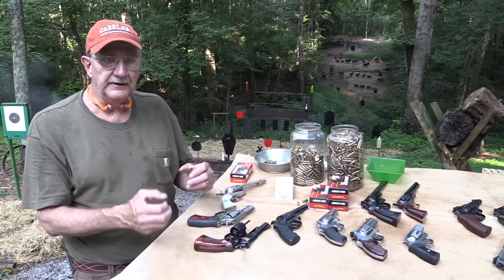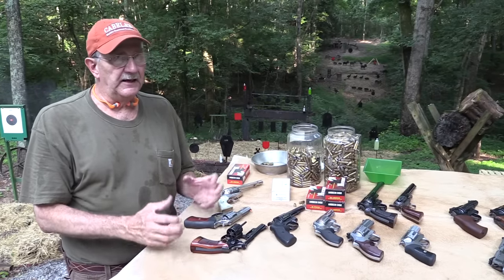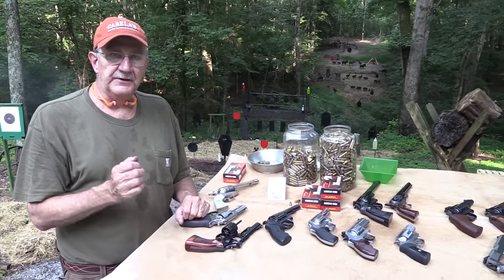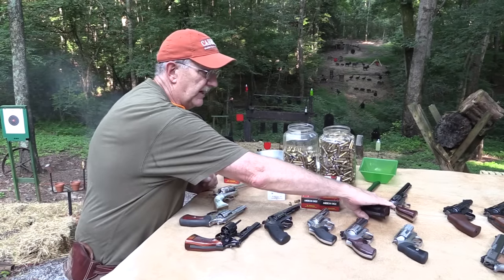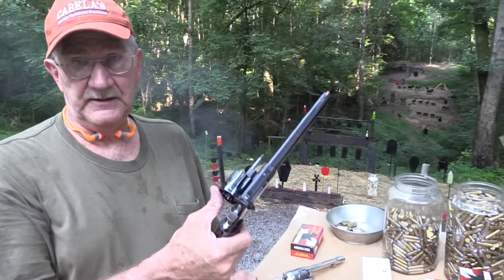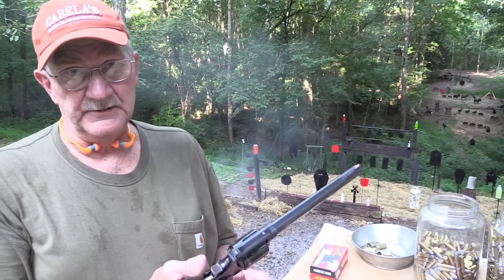And the stories vary on that. But Elmer Keith liked powerful handguns. And there was a model that Smith came out with called the 3844. It was a 38 Special, but it was on an N-frame like this. And so it would handle some hot rounds.